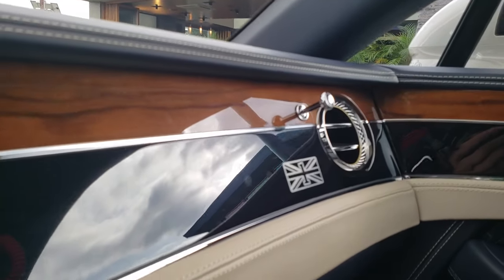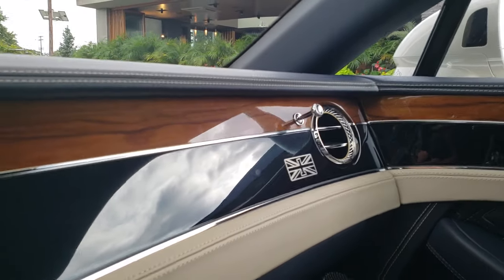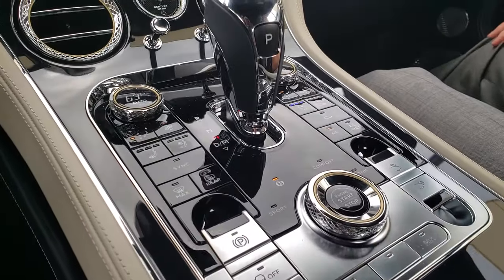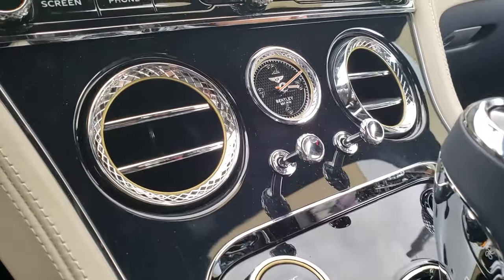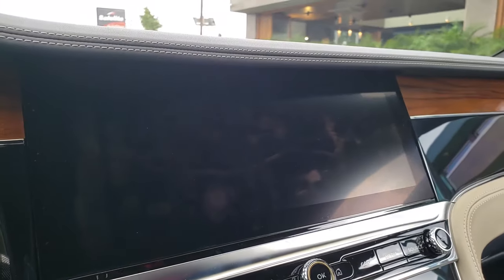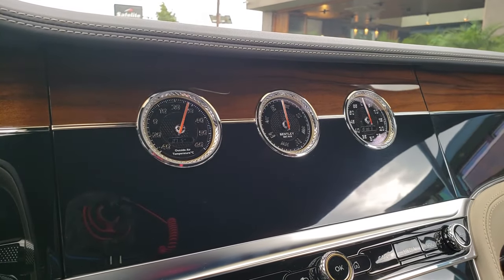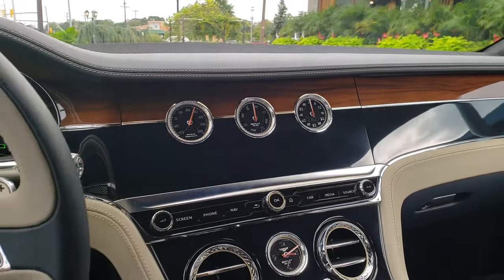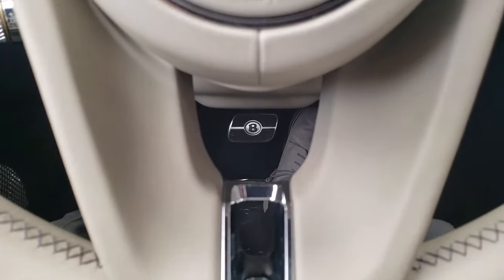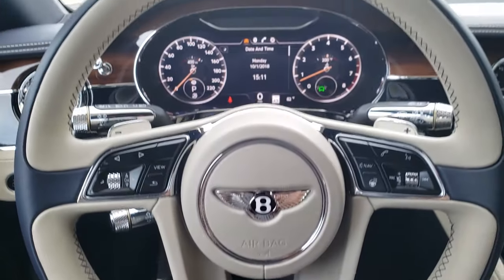I love the little details over here, like the flag. Mm-hmm. The wood trim looks really nice. Okay, I gotta flip that screen one more time. That's just too cool. That is awesome. Bentley on the brake. Wow, that was incredible. Holy moly, I've got to get one of these.